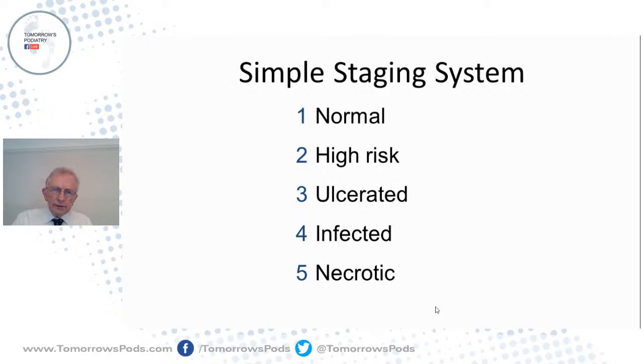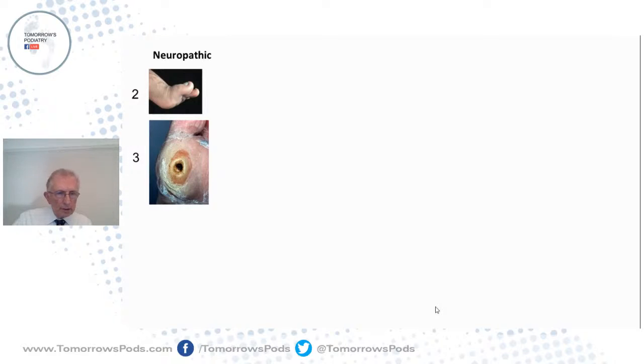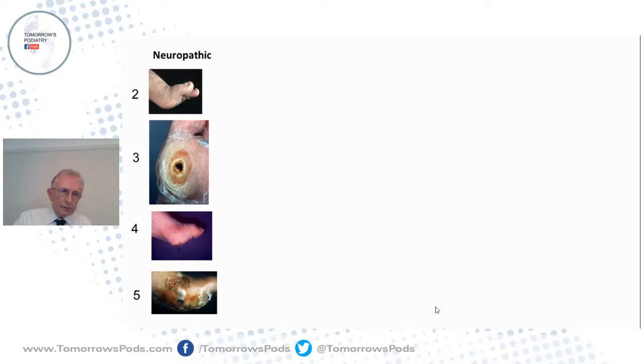We look at these divisions through a simple staging system, and we go from normal, high risk, ulcerated, infected to necrotic. So these are the stages. Let me explain this further. And this is a panorama of what we feel is happening in the diabetic world. We've got a high-risk neuropathic foot, and this develops an ulcer on the plantar surface. 50% get infected. You can see the cellulitis, and this leads to infective necrosis. And delay in treating at stage 3, 4, and 5 can lead to amputation.